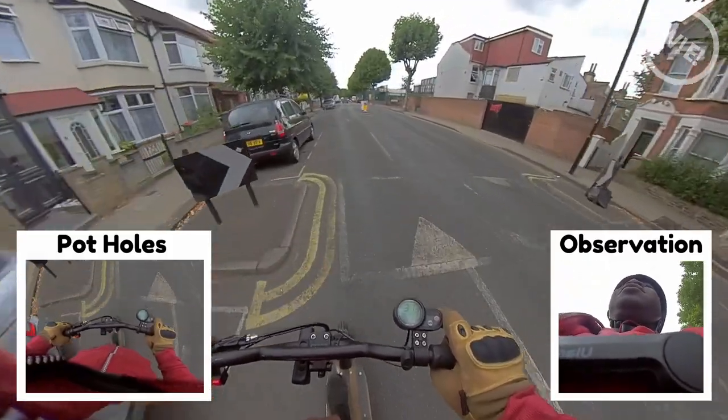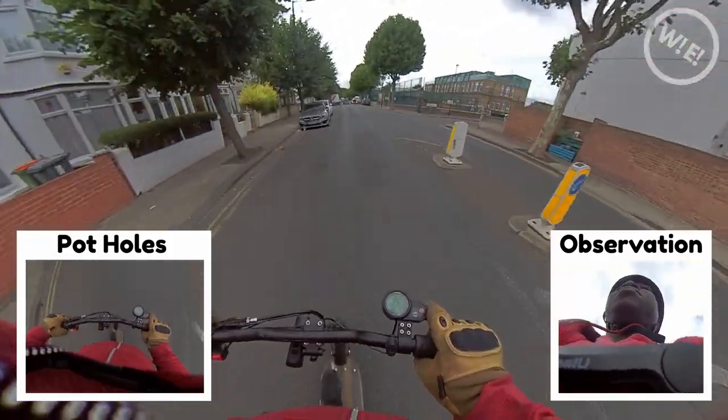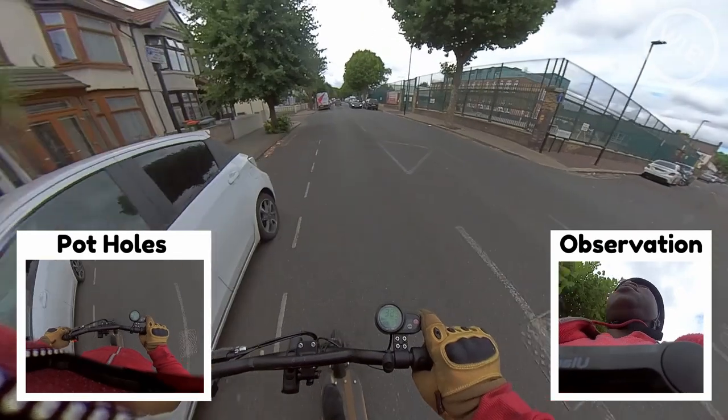Oh, that looks like a nice car. It's a Lambo.